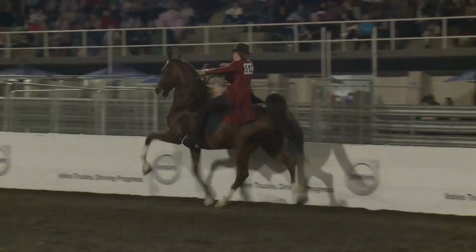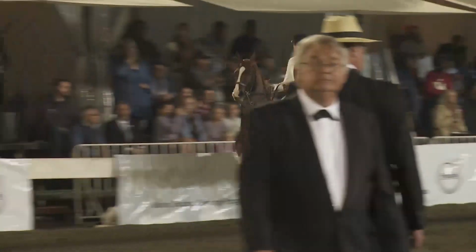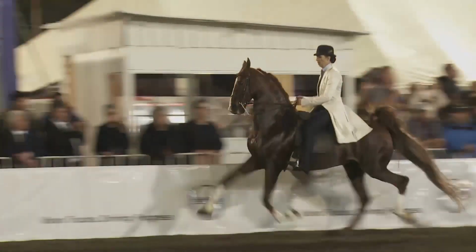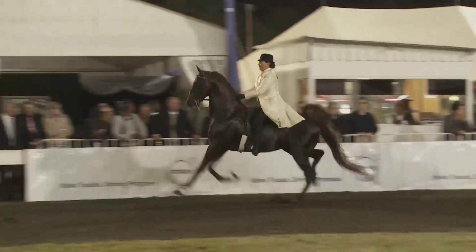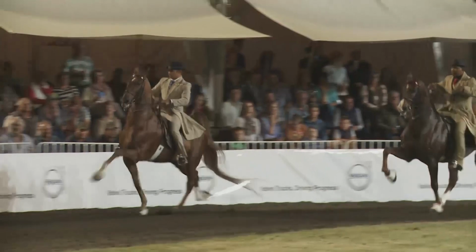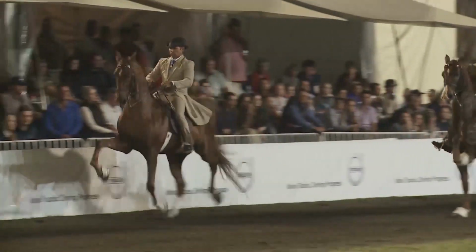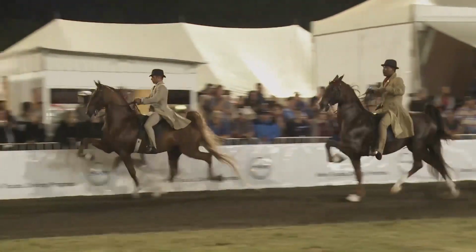The judges ask for a rack. The rack is a four-beat gait in which each foot meets the ground at equal, separate intervals. It is smooth and highly animated, performed with great action and speed. It should be performed by the horse in an effortless manner, from the slow gait, at which point all strides become equally rapid and regular.